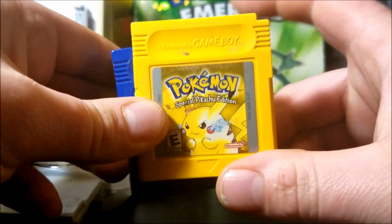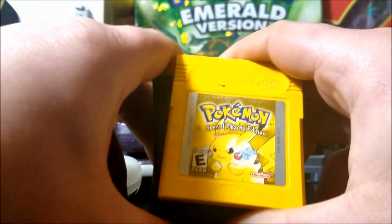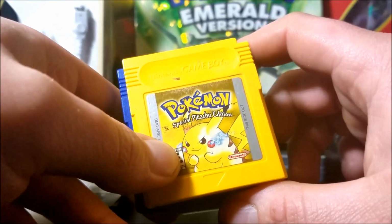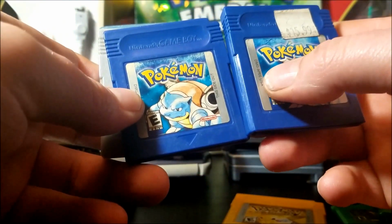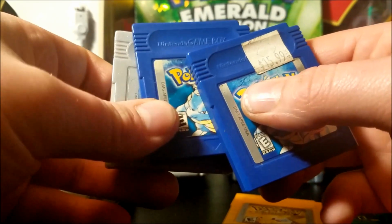We got Pokemon Yellow. I picked up this actual Pokemon Yellow, how filthy it is. Probably 7 years ago, around there. I've always played Blue version. And this Blue version is what I started on.